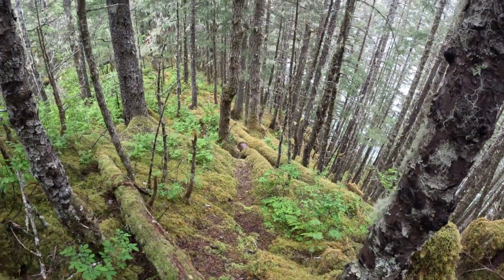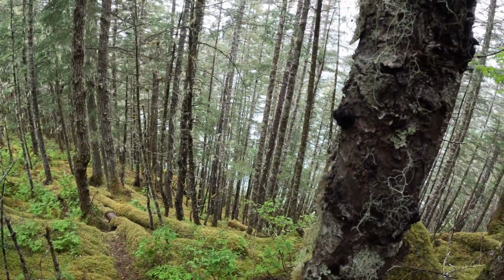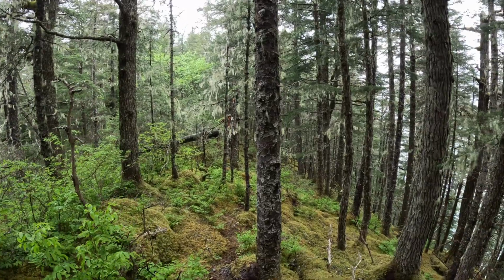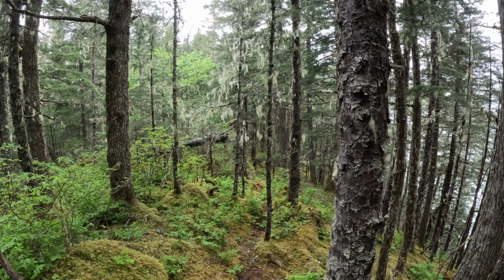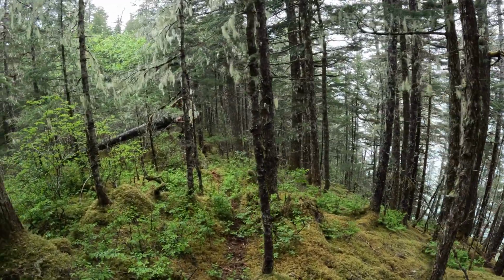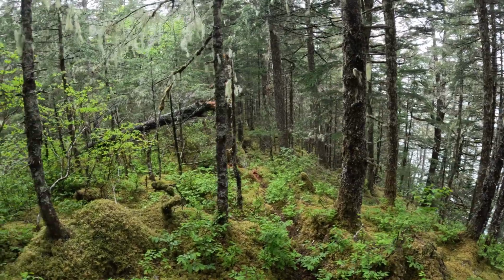Really well-defined trail running down through there. Looks like it levels off down there a little bit. All overlooking the water up here. See, there's some different trees over here. Yeah. This is very well defined. That's a big one. Yep.